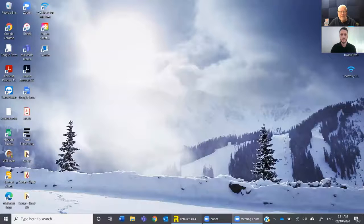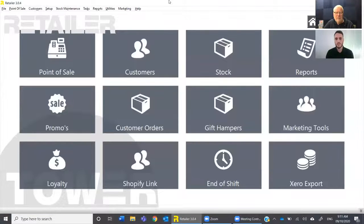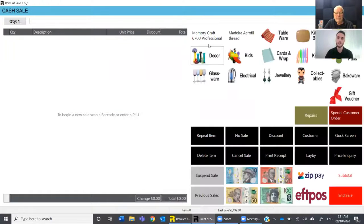Cool. So first of all, this is the screen they'll see. This is what we call the main screen. This can be customized depending on the functionality you use, so you can choose to hide a lot of these facilities if you don't use them all. Just to be clear, I've got control over everything that I'm seeing there. Yeah, exactly. And that customization does flow across into the point of sale as well. So you'll see here I've got my buttons along the right-hand side, but if I want them along the bottom, I can. Same as the left or along the top.